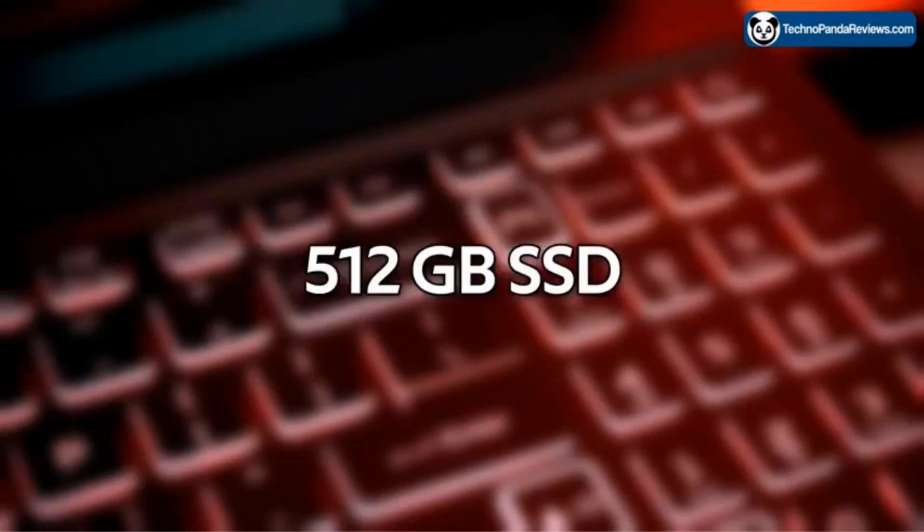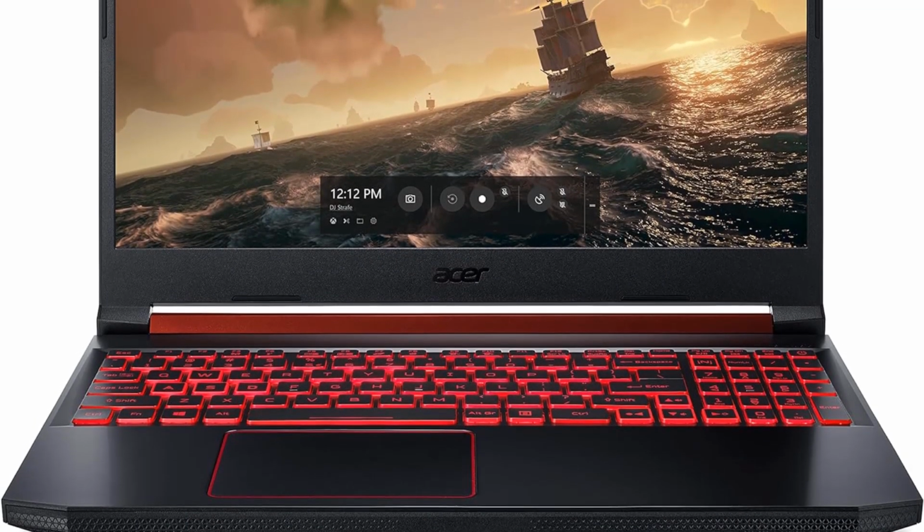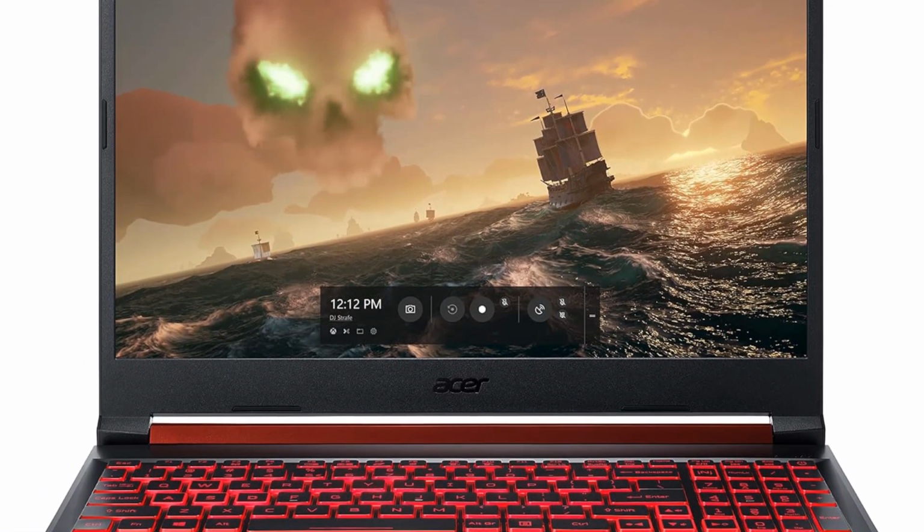The Acer Nitro 5 features a 15.6-inch Full HD widescreen IPS LED backlit display. This display provides sharp visuals and vibrant colors, enhancing your gaming and multimedia experience.